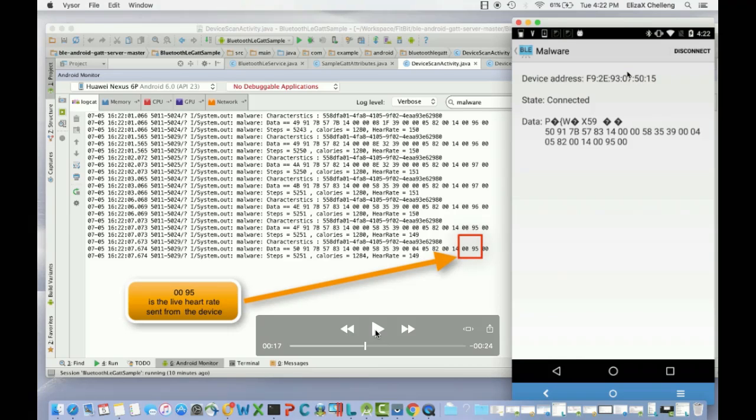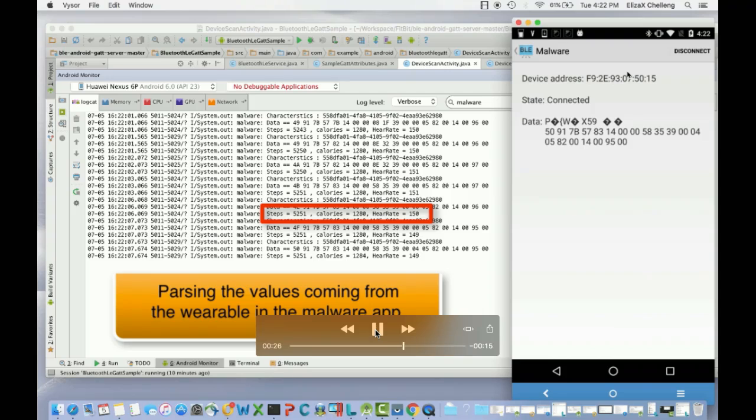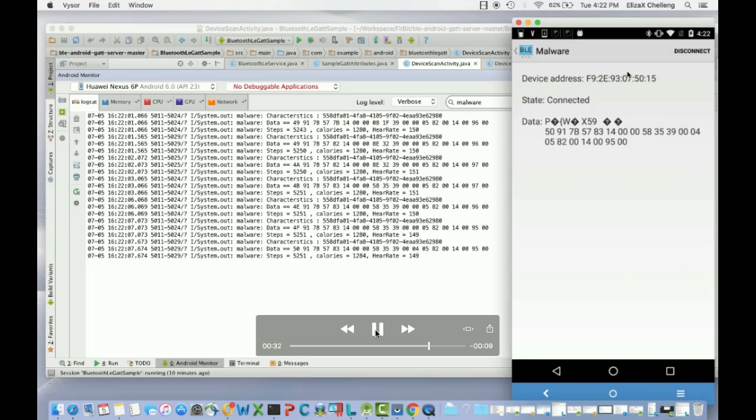So initially, let me pause, the application on the right is the malware application. Now, what we did was when we tried to sniff the data and look at the data that was being exchanged, initially it was all random bits and bytes. We didn't really understand what was being exchanged. And then on the left is the ADB log. So what we did was we wrote a tiny script to interpret what is being recorded. And then soon we noticed that it was indeed the steps, calorie, and the heart rate information that was actually supposed to be available to the legit application.